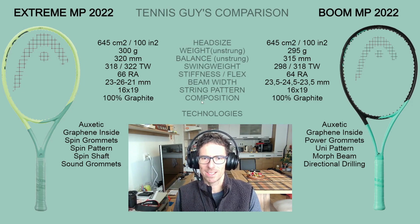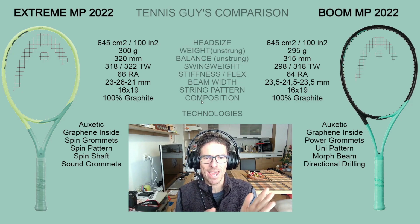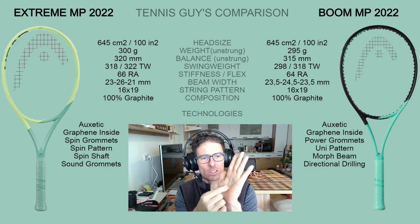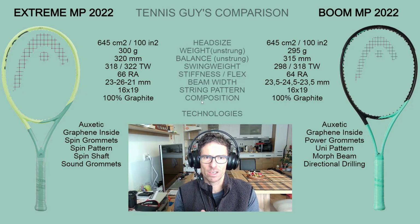Now we will jump to the technologies, and they are quite similar, just minor differences. So both use the auxetic. Boom was the first racket to use the auxetic. I was blown away by how the racket felt, how I felt connected to the ball. It's literally like hitting the ball with your palm, not with the racket. It's like connected straight to your palm. Just fantastic. It makes a really great difference. It's in both of these rackets, so you won't miss anything when you buy either the Extreme or the Boom.